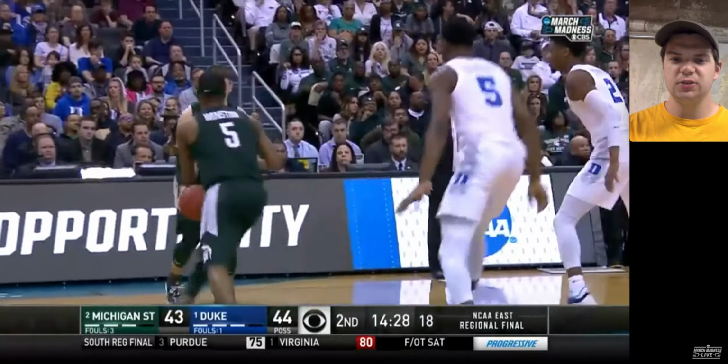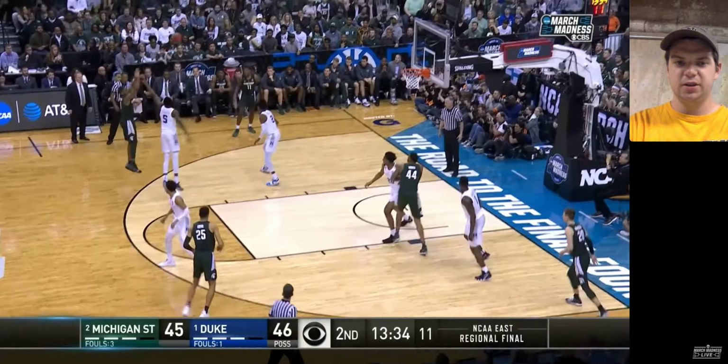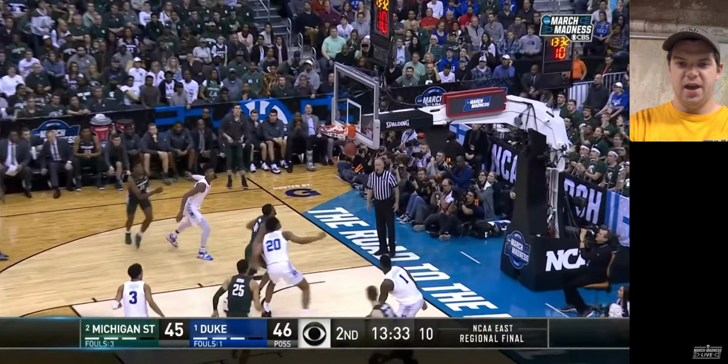Ooh, that time he looked like he wanted to set Trey Jones up. Let's see what he does here. And he's going to knock that one down. Again, that's just a really high-level shot from Winston. Just, again, coming off the screen, just a little bit of a curl.